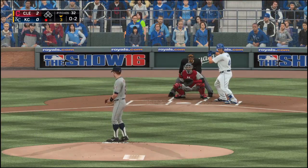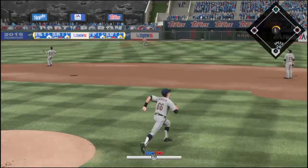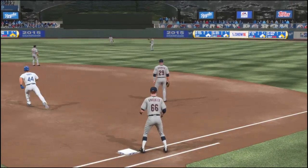Ready with the 0-2. This one's blooped out toward right center field. You go, your ball. Over to his right. I got it. Ball.